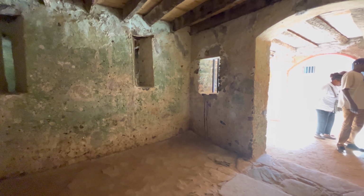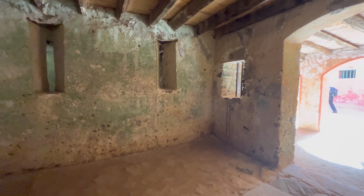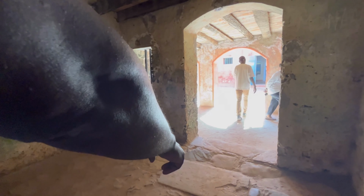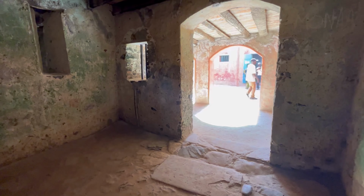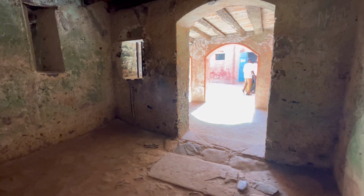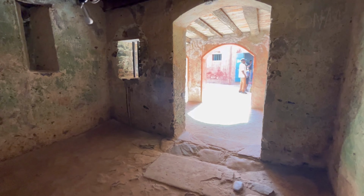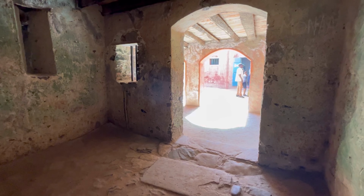This cell was particularly designed for young girls. When I say young girls, they were separated from women, okay? Young girls were the only ones in this house who had their own bathroom right here. You see the toilet. Young girls were held separately from the rest because they were being paraded on a regular basis to the middle of the slave house so the slave traders could choose them for sex.